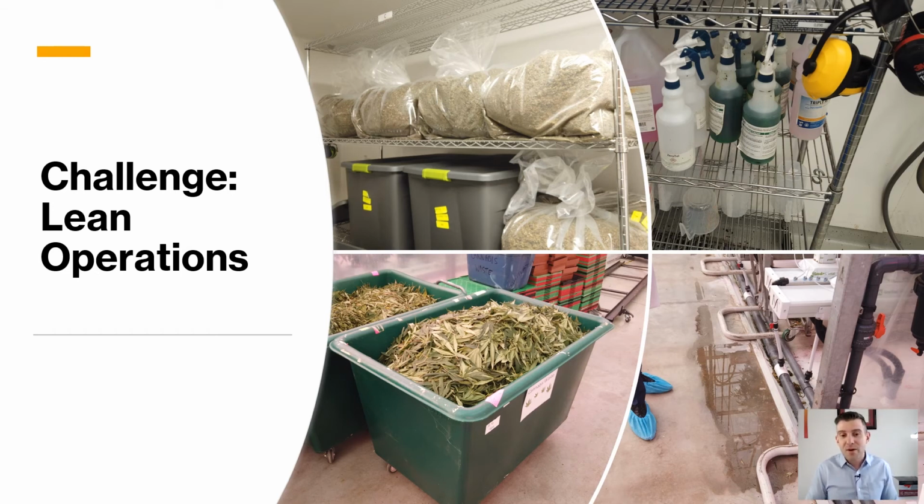At the bottom, we saw these totes that were basically sitting there for days at a time of cut sugar leaves that were slated for destruction. Now that material has to be destroyed basically within the same shift that it becomes clipped from the plant. However, those totes were sitting there for days.